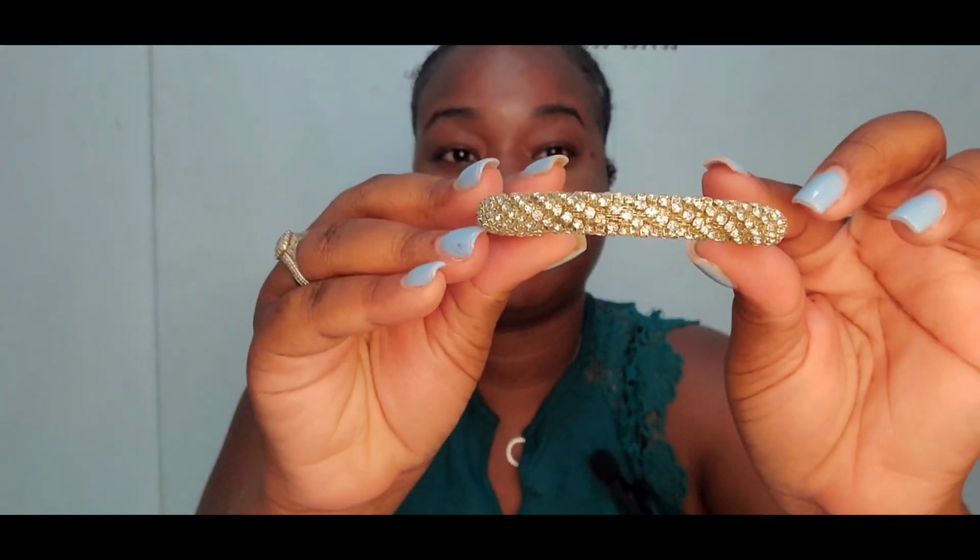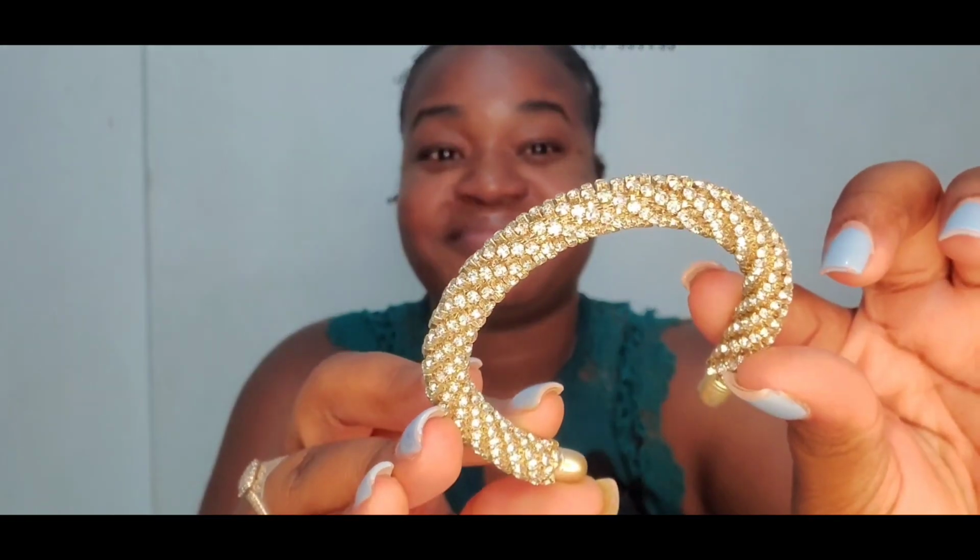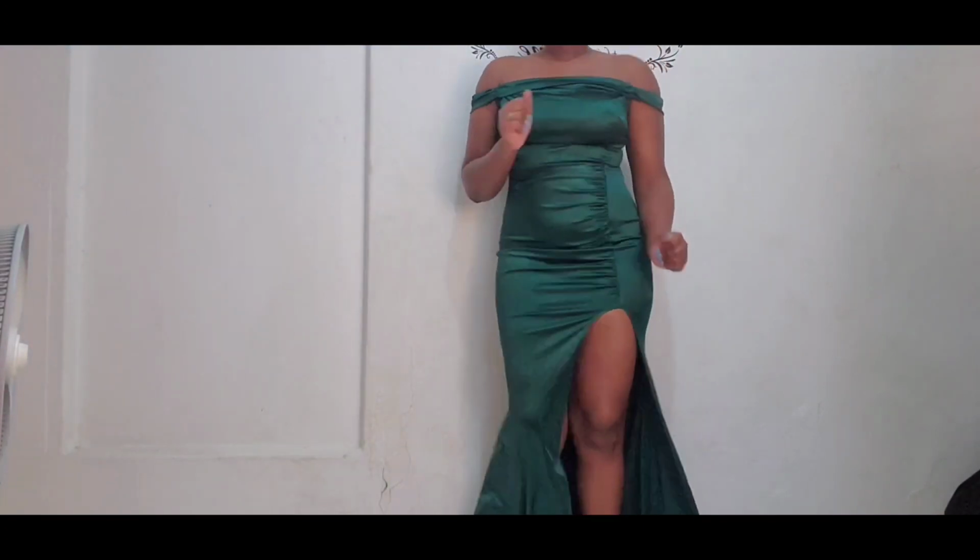The dress material is okay. However, I had this. Let me show you. I was wearing it with this. I got this from Shein. I don't know if you can see it. Yeah, so I was wearing it with this, and I feel like this picked up the dress. Yeah, it damaged the dress, and I wasn't too happy about that.